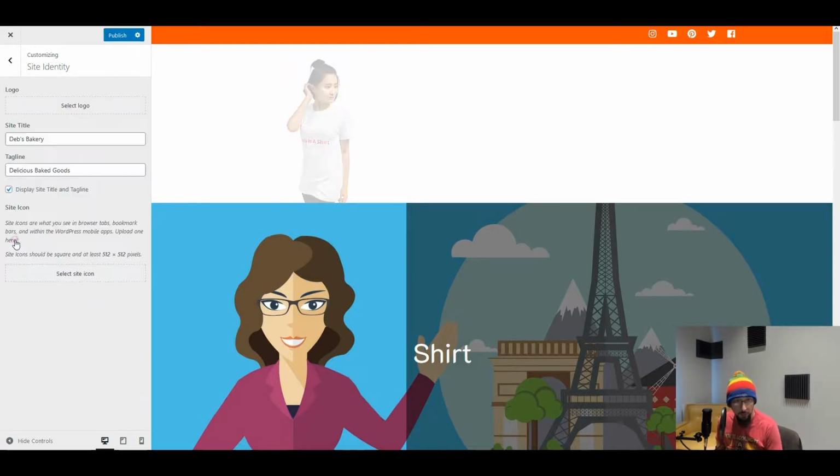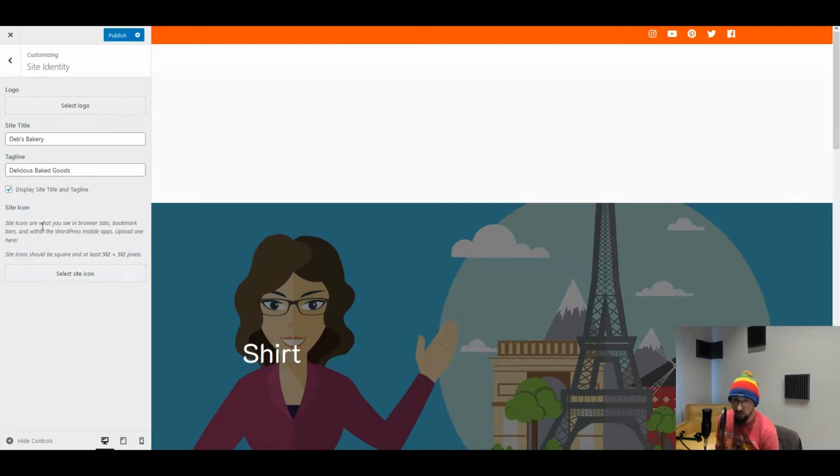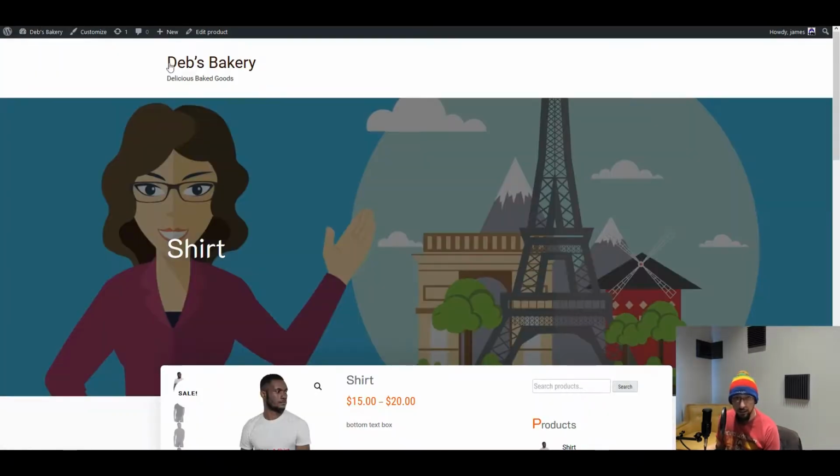And then I'm going to click remove. You don't even need a logo, honestly. We are going for super simple, right? So you don't necessarily need a logo. You could just leave it as a text up there that said Deb's Bakery, delicious baked goods. And that could be just fine, especially if you're just trying to get something up so you can sell some products online right away. And then you can focus on some of these other details later. But priority number one is probably getting it up and running so you can start taking orders right now.